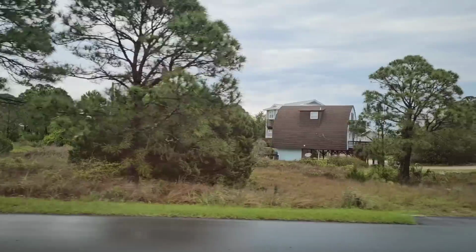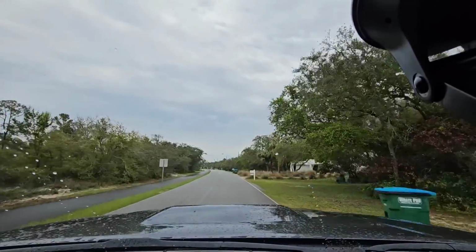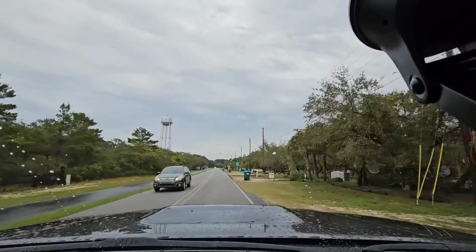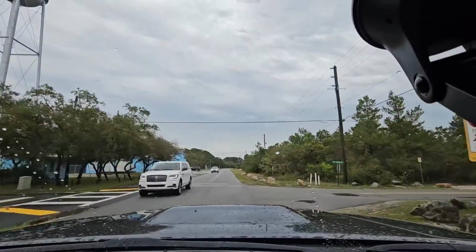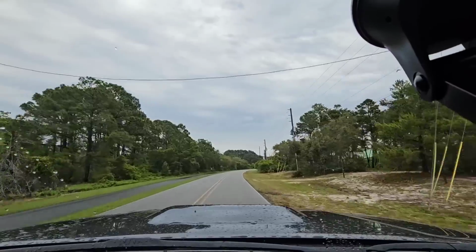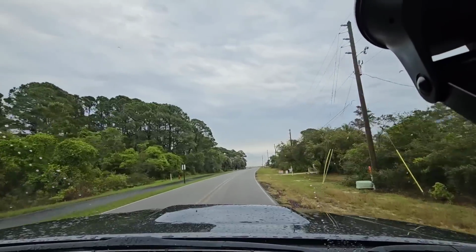Here's something else interesting. More of these houses, like that one that was for sale back there. Those odd shapes. Right here's a big water tower where everyone probably gets their water from. Like maybe the fire department. Nope, that's the water authority building. A lot of these buildings have metal shutters and stuff that can be closed for a hurricane. Here's a house for rent.